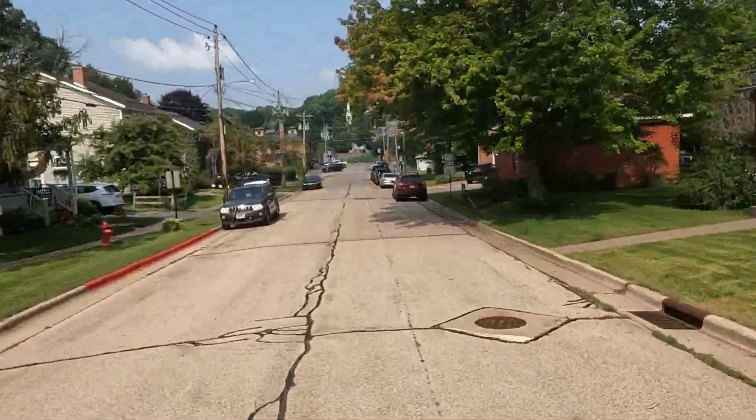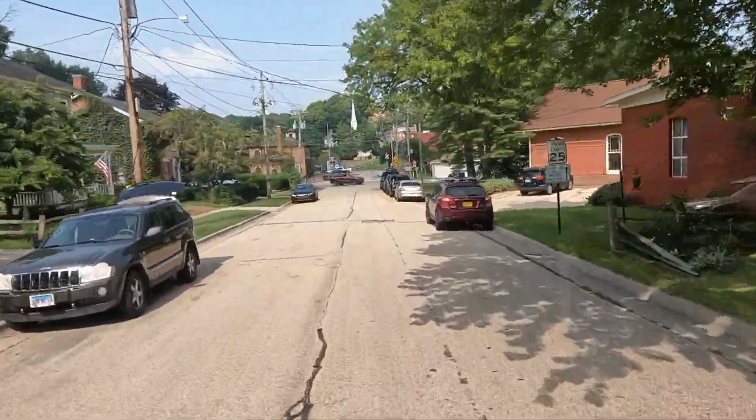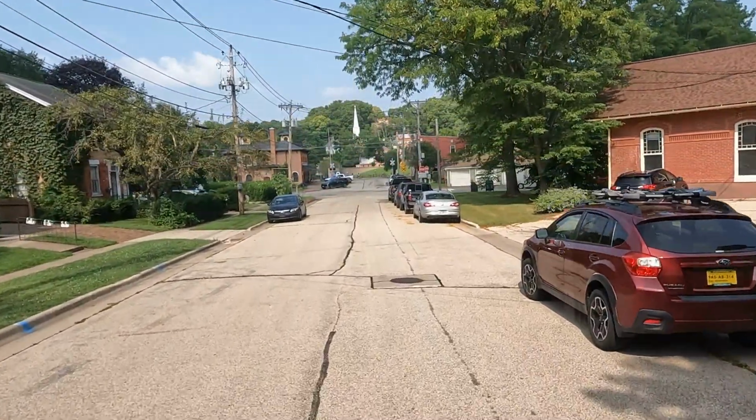Coming up on the right in a sec here, you'll see an angled building. Check out the windows, colored stained glass. You'll see through it right out the other side.